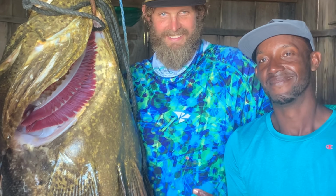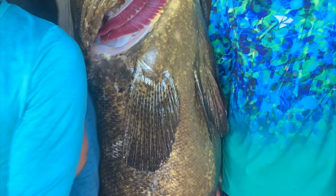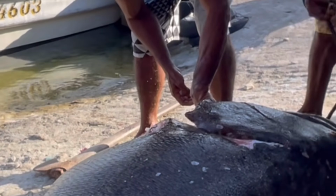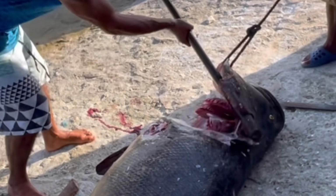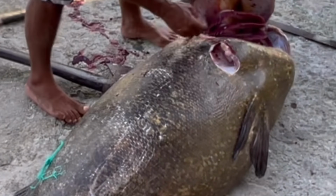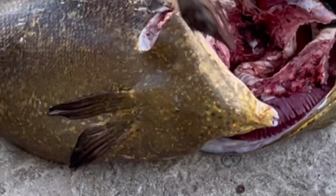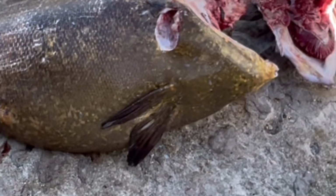After we got it weighed in, it was time for some group pictures, and everybody was fired up about seeing this fish hit the island. The last clip is Captain Luis and his deckhand cleaning this monster, and as you can see here, they had to break out all the techniques and all the big tools because this was serious business.